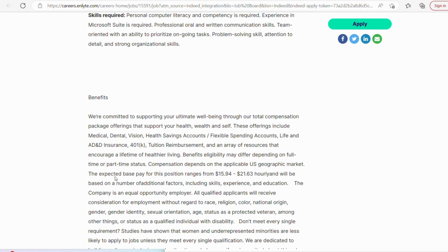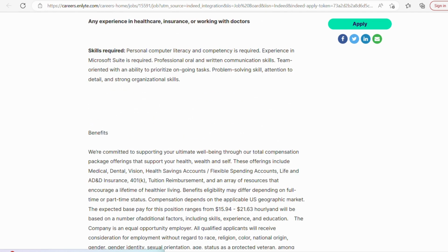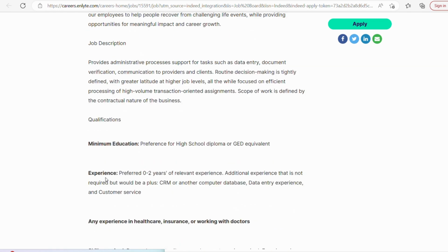Okay, and with this position, the salary range is between $15.94 and up to $21.63 based on many factors such as location, skill set, education, and so forth. Okay, and that is per hour. Benefits eligibility may differ depending on full-time or part-time status, which means you can potentially work as a full-time or a part-time employee with this position.